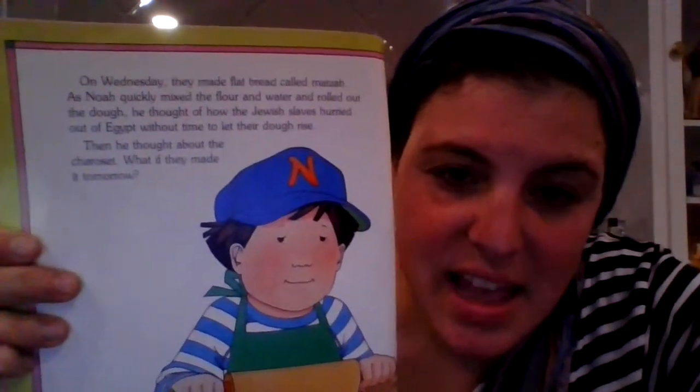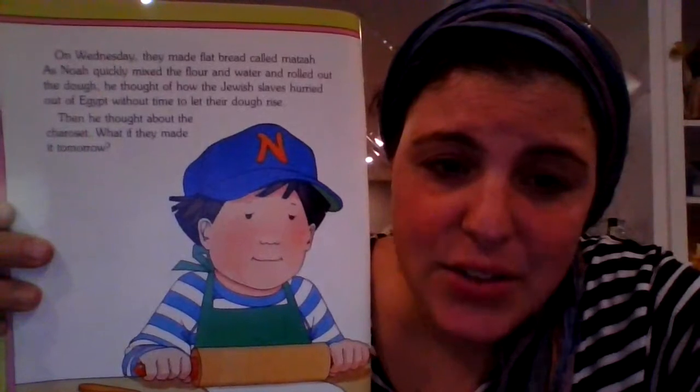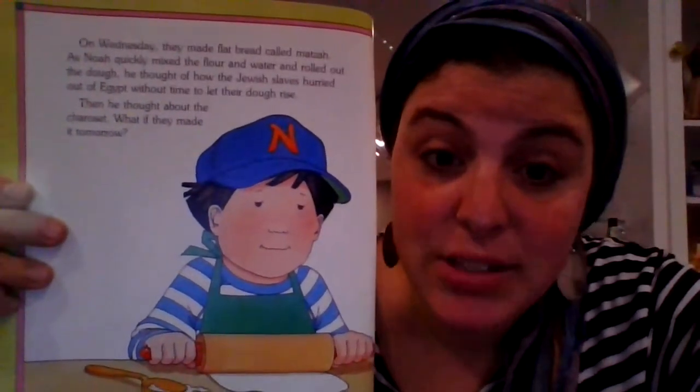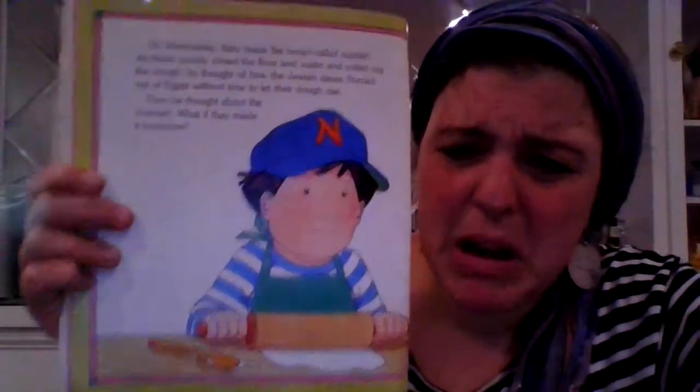On Wednesday, they made flat bread called matzah. As Noah quickly mixed the flour and water and rolled out the dough, he thought about how the Jewish slaves hurried out of Egypt without time to let their dough rise. Then he thought about the charoset. Oh, what if they make it tomorrow?